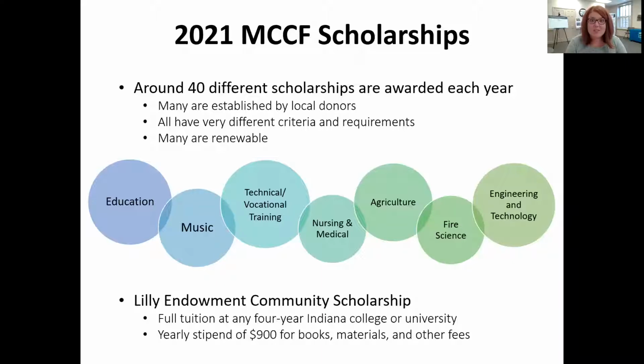We also administer the Lilly Endowment Community Scholarship each year. This scholarship covers full tuition for 4 years at any Indiana college or university, as well as a $900 yearly book stipend. We award one of these each year, and it is the first one that we do each school year.